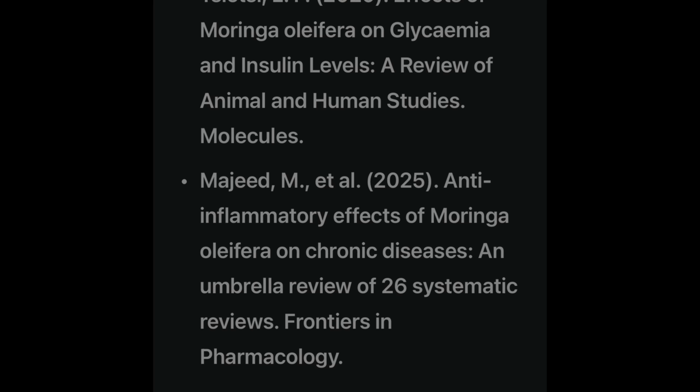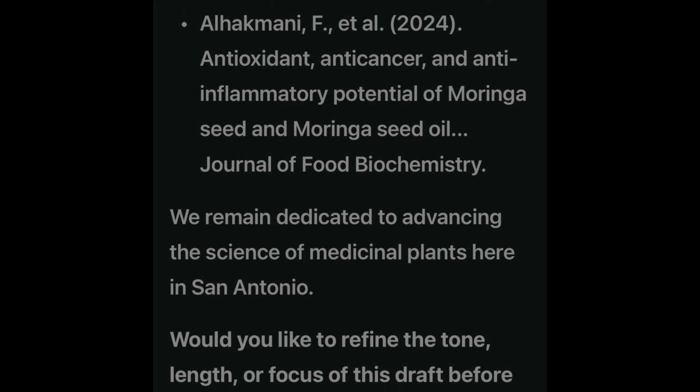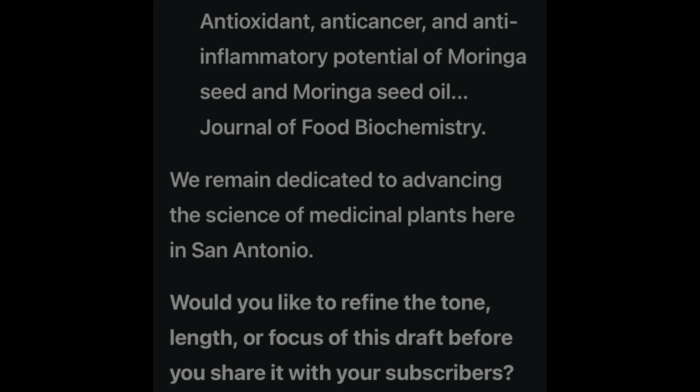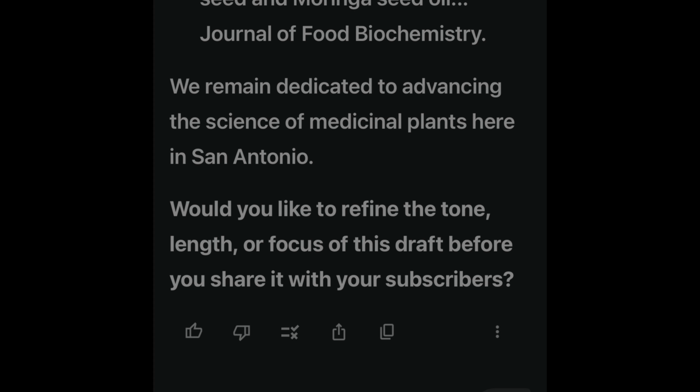Anti-inflammatory effects of Moringa oleifera on chronic diseases. An umbrella review of 26 systematic reviews. Frontiers in Pharmacology. Al-Hakmani F. et al. 2024. Antioxidant, anti-cancer, and anti-inflammatory potential of moringa seed and moringa seed oil. Journal of Food Biochemistry. We remain dedicated to advancing the science of medicinal plants here in San Antonio.